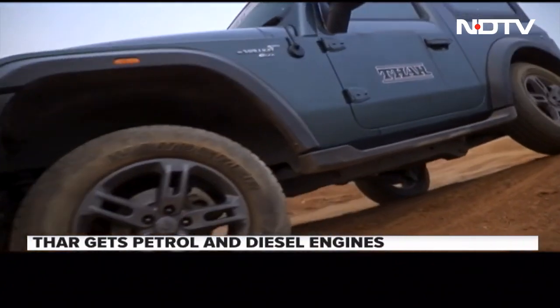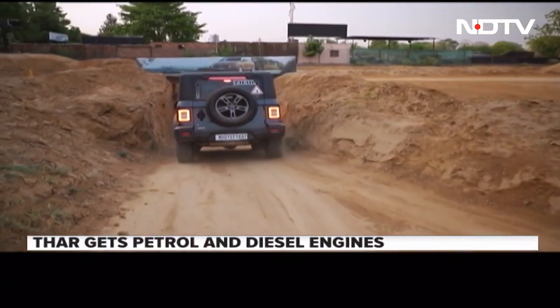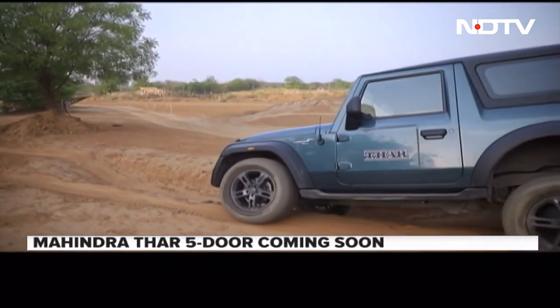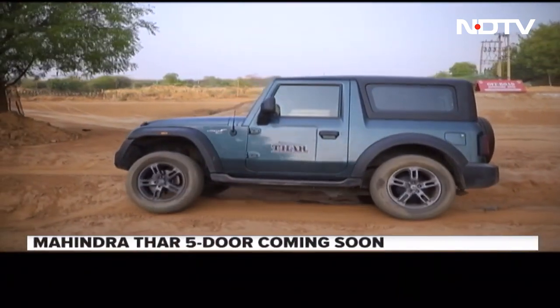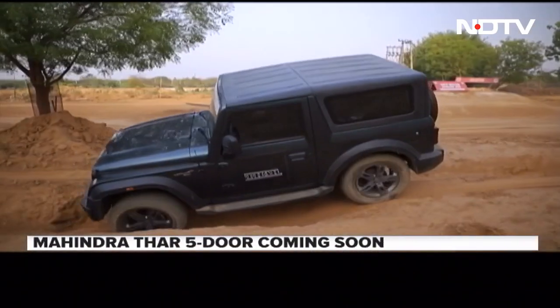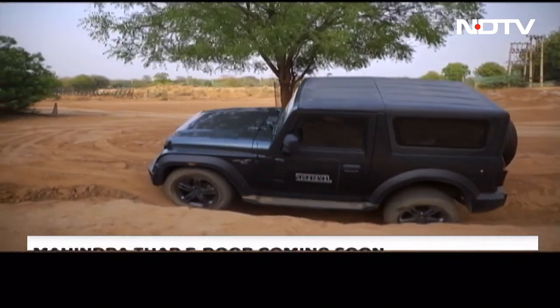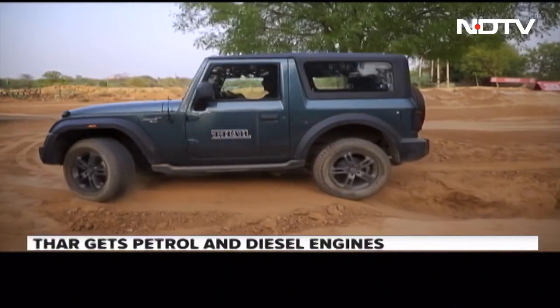The suspension, especially the rear, is a new multi-link unit compared to leaf type for the earlier generation. This has helped in reducing the weight and improved handling. Water wading stands at a handsome 625mm, and there is more than 220mm of ground clearance. Thar makes light work of obstacles at Auras.